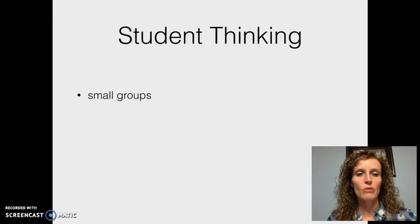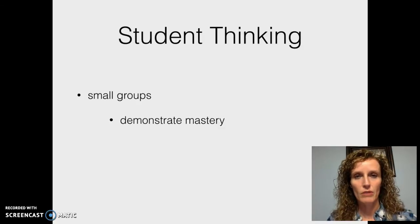One way of doing this, they worked in small groups, usually with me, to demonstrate their mastery of a skill. I would constantly ask them what they were thinking, how they solved the problem, what process they went through. So they were constantly thinking about what they were doing in their math, not just the final product, but how they got there. I also had reteaching sessions with the students. If they were not able to demonstrate mastery, I would work one-on-one or in even smaller groups with them to practice the skill and to talk through their thinking.